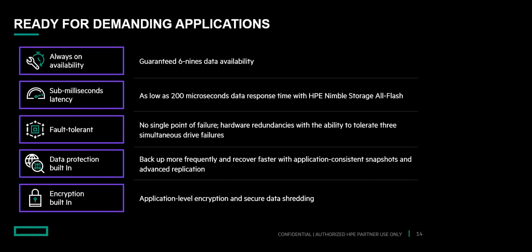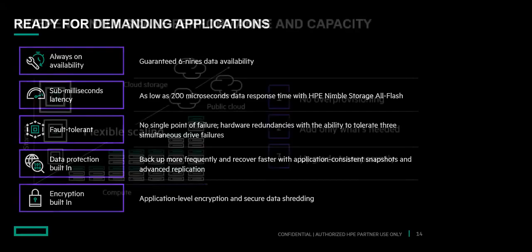We have data protection built in. That means, as we already discussed, we can have backup policies. It's policy driven backup, so we can create policies for more frequent backups, and these virtual machines can be recovered faster because it is an application consistent snapshot. This is the mechanism we use, along with advanced replication. Encryption is also built in. That means application level encryption is also there, and secure data sharing is also there.